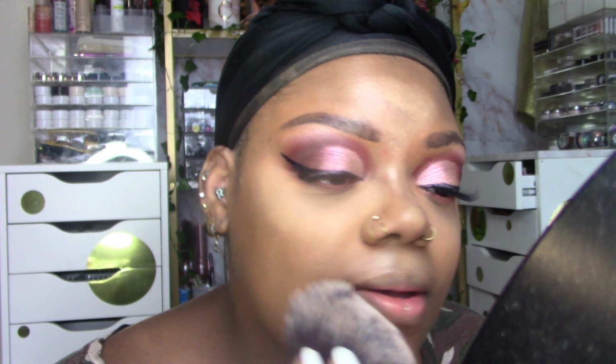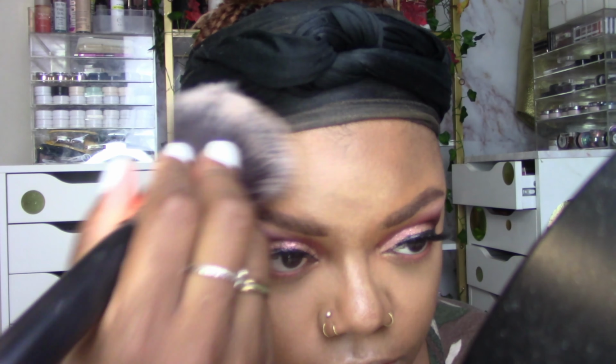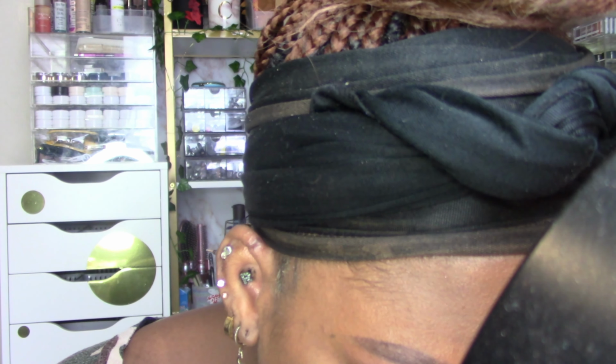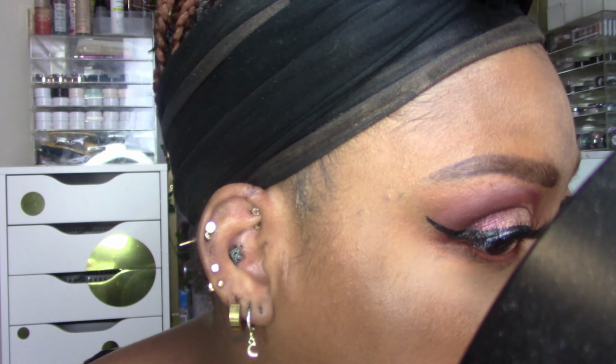So I'm gonna take some Rimmel stay matte on the whole face. There is this radiant concealer, and I don't know if it's a combination, but I'm looking and I see like my foundation separating. Not on my face, but definitely on my nose a little bit.